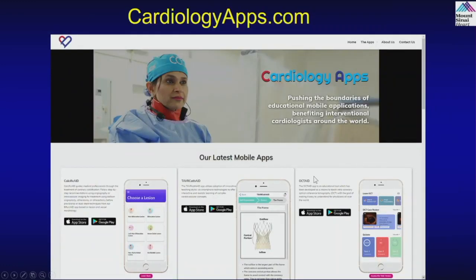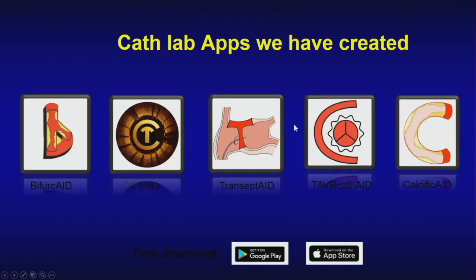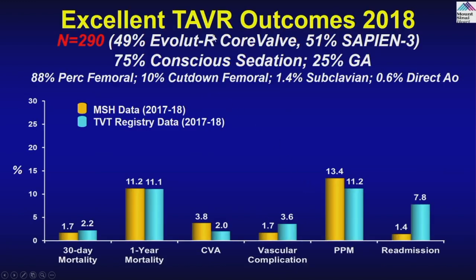What we also created is a website right now for all the apps that Mount Sinai Cath Lab has made, which I will go over a little bit later. These are all the apps that are available. Anybody who wants to can download them from the App Store or Google Play. It's all free. So outcomes of Mount Sinai Cath Lab TAVR for 2018: just 50% SAPIEN valve and 49% CoreValve.